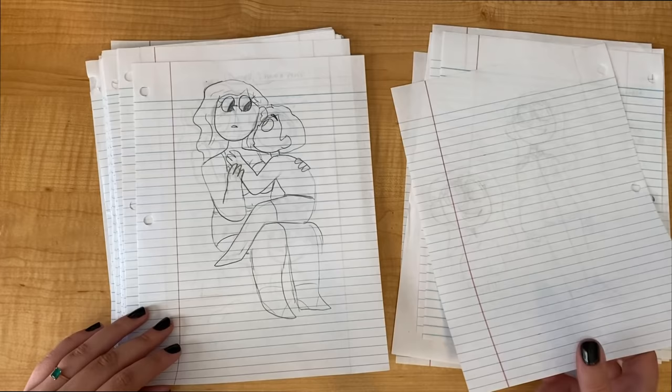Panic at the Disco inspired drawings. Kennedy and Carter. Here's Max. And then Nine, the demon he was supposed to be in love with. Look how fluffy his hair is.